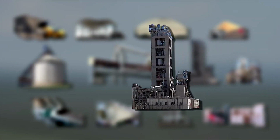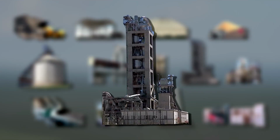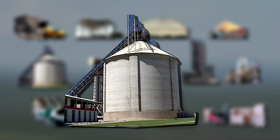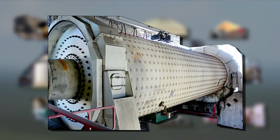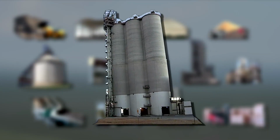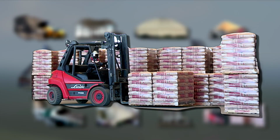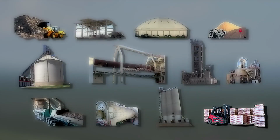Now the raw meal is transferred to the preheater. Here the material is preheated, after which it enters the rotary kiln, where it is burned to produce clinker. The clinker is cooled down with air in a grate cooler and then stored in the clinker silo. Additives such as gypsum and limestone are added to the clinker before being milled in the cement mills to the final cement product. The cement powder is stored in the cement silos. From here, the final stage is the bagging or bulk dispatch of the cement.